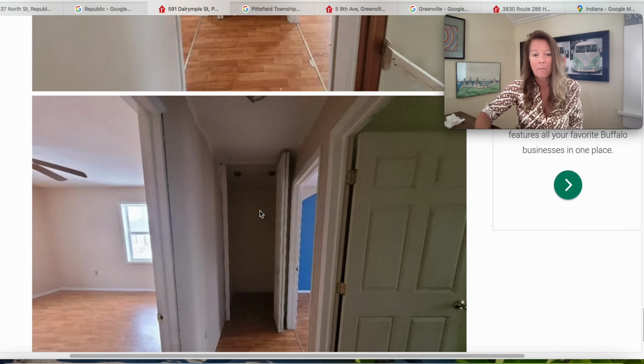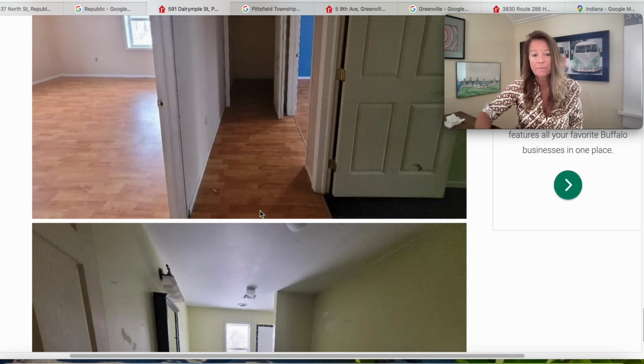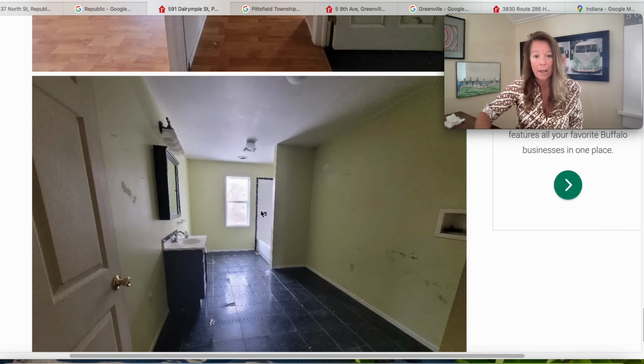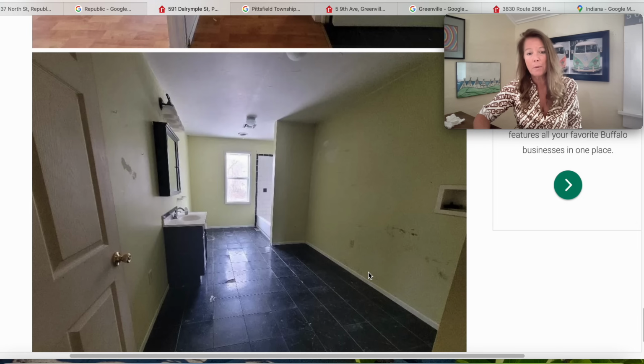Okay, so this would be our upstairs bedrooms, and good sized rooms. Look at the size of this bathroom. And there would be your washer and dryer connect too, so that's really nice. And this is on the second story, so you keep everything on the second floor. Turn one into a primary bedroom, and then there you have it.